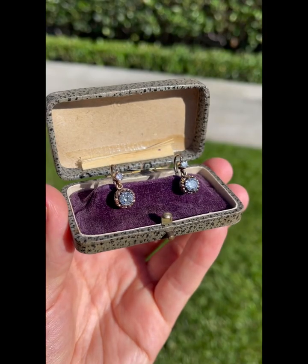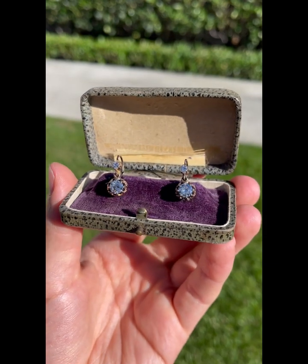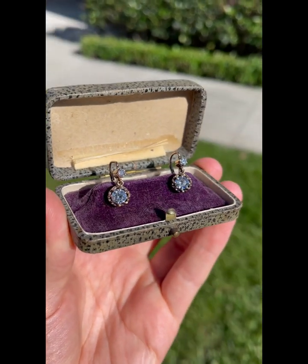The stores up there are buying $1,000 to $3,000 price range, vintage and antique jewelry especially. So I wanted to show these old European cut diamond Victorian era antique earrings from the 1870s.